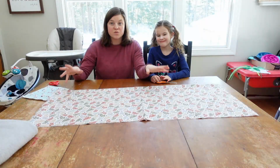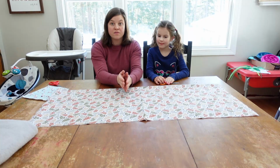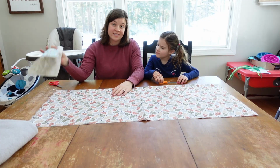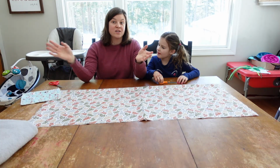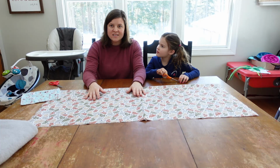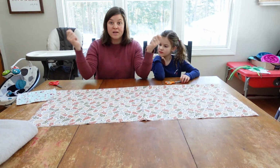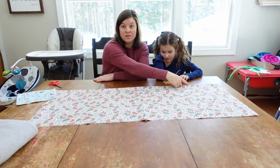Okay, so I have this 1 yard of fabric laid out and folded in half the long way. If you fold it the short way, which I did first on these snowman napkins, you're not gonna get as many. I think I've got like 18, so still quite a bit. Yeah, definitely not 20 though. Open it up, fold it the long way, and then you're gonna cut on the fold.